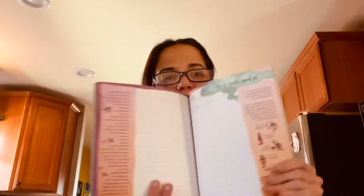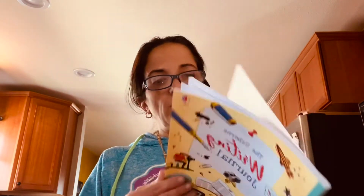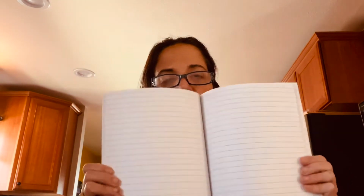So this one right here is almost like a journal, and every page teaches a section of writing your story. So in the beginning, you make up the characters and you tell a little bit about the characters. You can create your own fairy tale, comic strip, family fortune, stage school. This one is just strictly a writing journal, and so it just has pages.